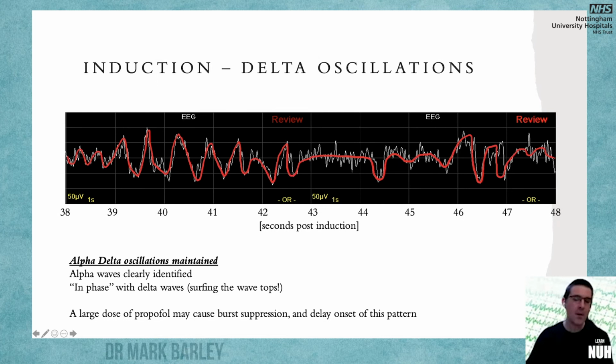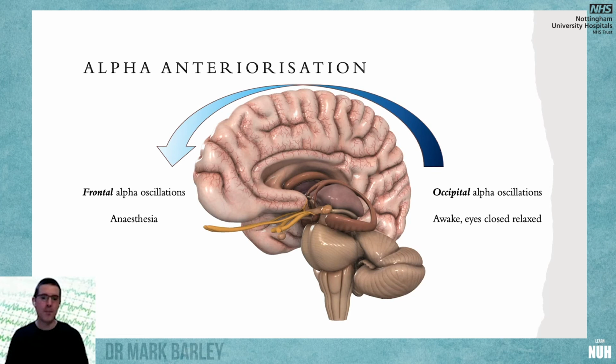Well, one of the really nice things about anaesthesia is how it changes the spatial distribution of the EEG. If you close your eyes and relax, and we put EEG dots all over your head, you find that you've got some really large alpha oscillations, 10 hertz oscillations, right at the back in your occiput. And that's almost like the meditation rhythm, if you like.